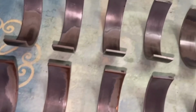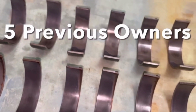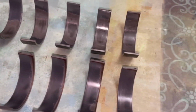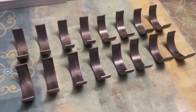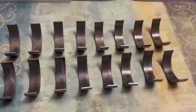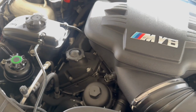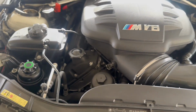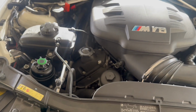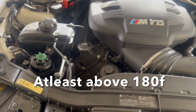I've also had the rod bearings replaced with BE bearings and ARP rod bolts. That is something I did as one of the first things when I bought this car because I didn't want to have to deal with any engine damage. I don't know what the previous owners have done with this car and how they started it and how their warm-up procedure was, but ever since I've had that done, I've always followed a warm-up procedure involving driving the car until it gets up to temperature and not revving past 3,000 RPM. Pretty simple.